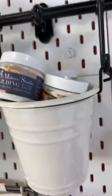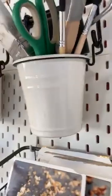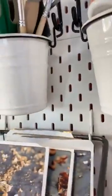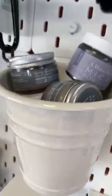Like this one has some gilding size in it. This is great to be able to just have all my brushes, how I'm going to paint. They're kept clean. I know exactly where they are. If I wanted to, I could just come back and actually write the words on here. My inner OCD would probably like that too. I've got some etching cream. These are some mica powders and some waxes.